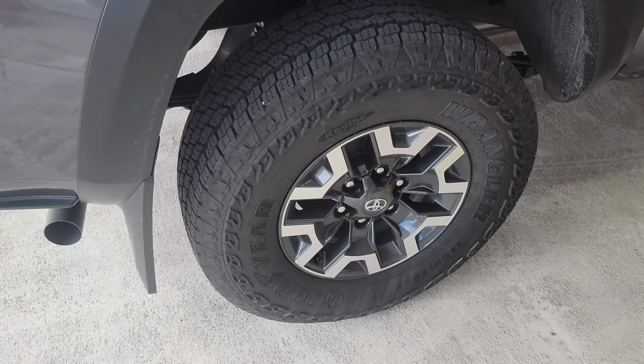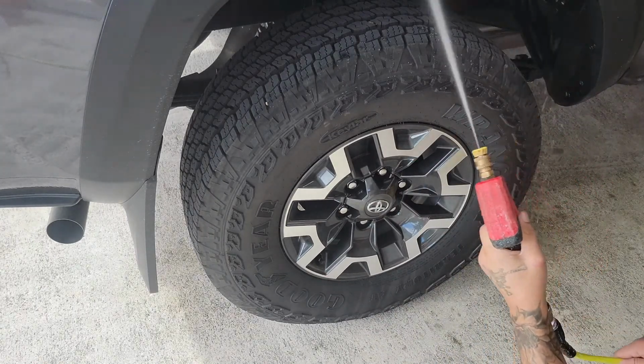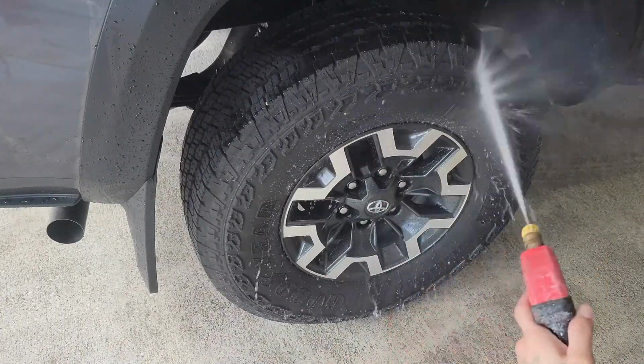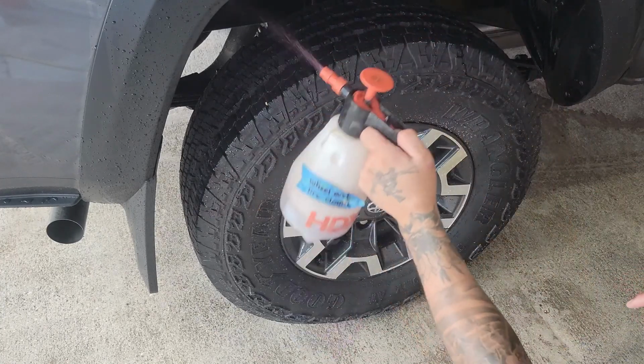When we start with the wheels, tires, and wheel wells, we're gonna do the fender, work our way to the tire, the meat of the tire, onto the inner barrel of the rim, and then onto the face of the rim, and then from there moving on to each and every part of the tires.